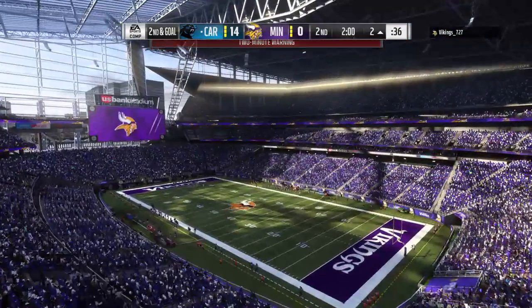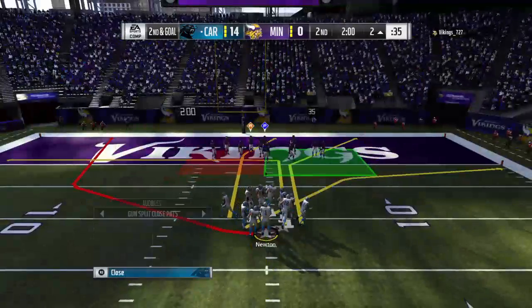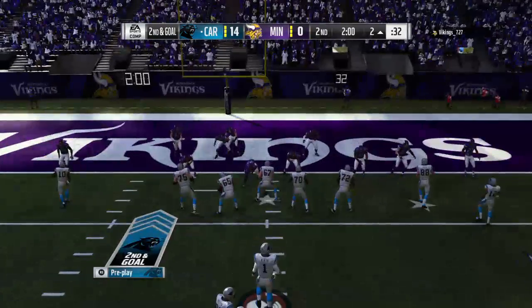Two minutes remain here in the first half. More from Minneapolis after this.